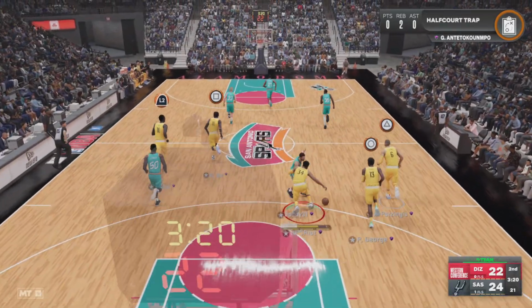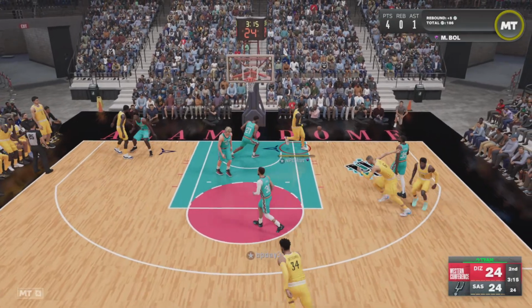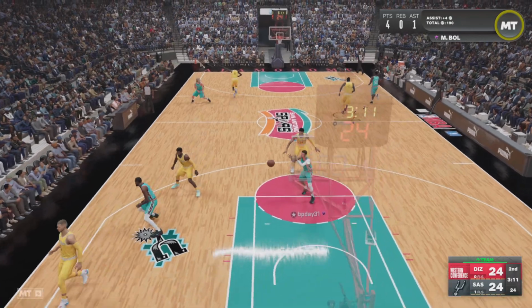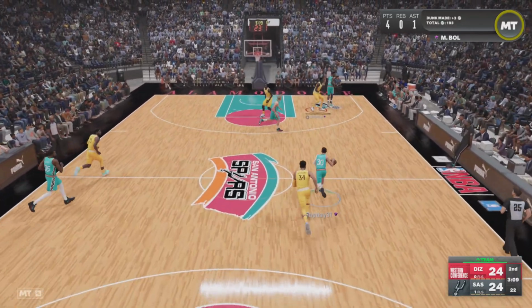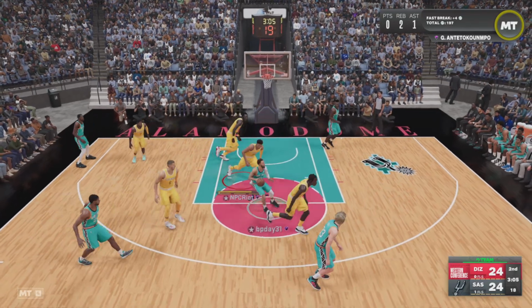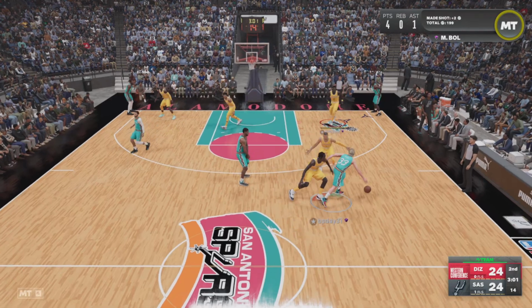Giannis grabs the miss. And so Antetokounmpo will bring it up for Orlando. Yeah, a nice, strong finish on the inside. But Greg, that's what he does. He's got the dunker mentality. An absolutely tremendous athlete, able to go up and finish over the biggest of defenders.